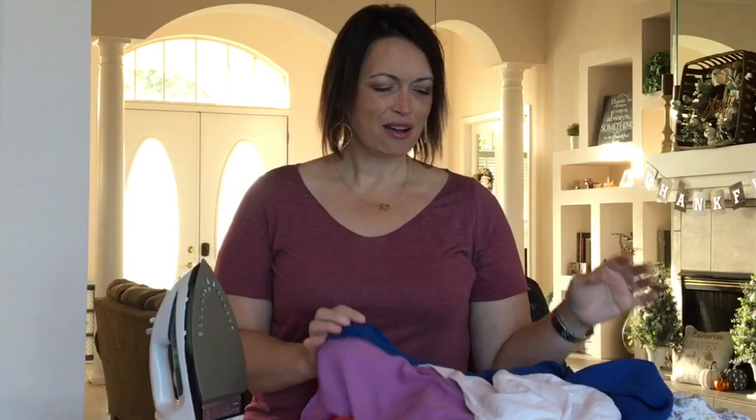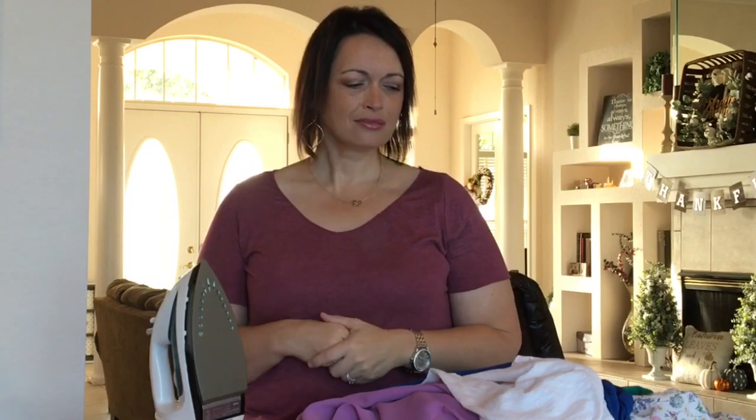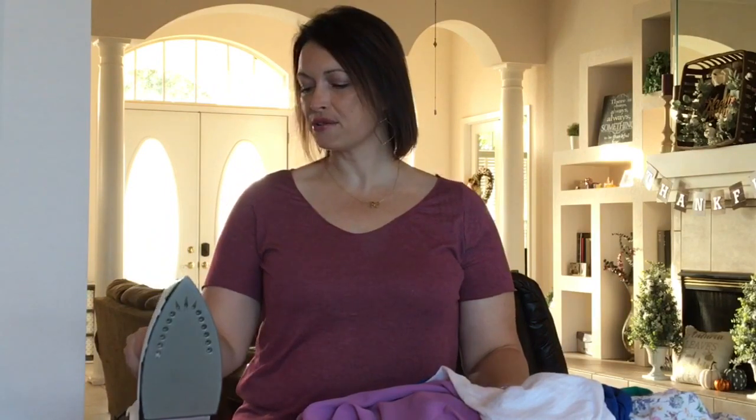Ironing. A lot of these shirts I have wanted to wear, but I didn't iron them whenever I did laundry. So it's like, you know, I pull it out and it's like, oh, I don't have time to iron it right now. So I just put it back and then I never wear them. So today I am going to iron them. My iron is on, it is hot, it's ready to go. So just sit back and relax and watch me do some ironing.